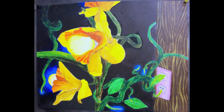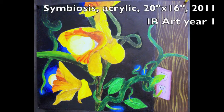In the same class, I explored a theme of science versus nature and connected it to a theme of symbiosis, so the two things were working together, science and nature, with the bulbs and the plants which are powering the tree.